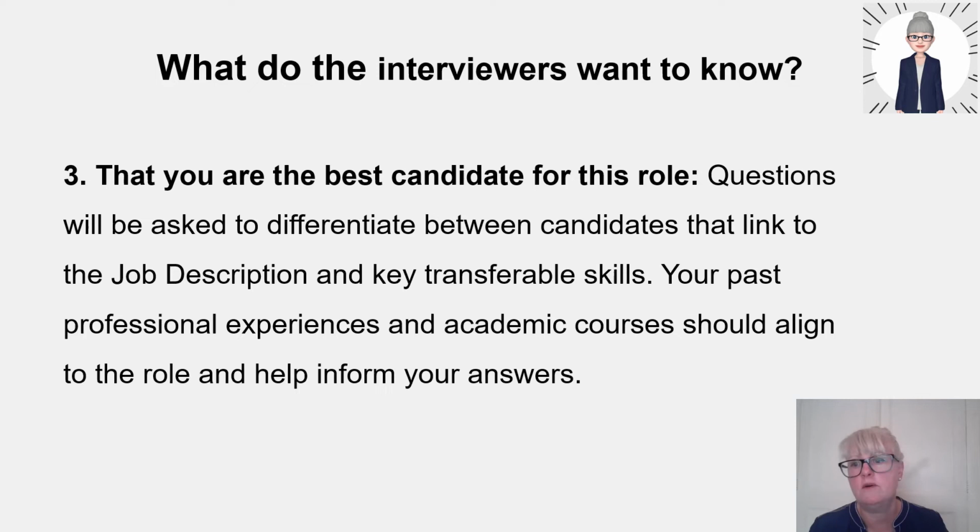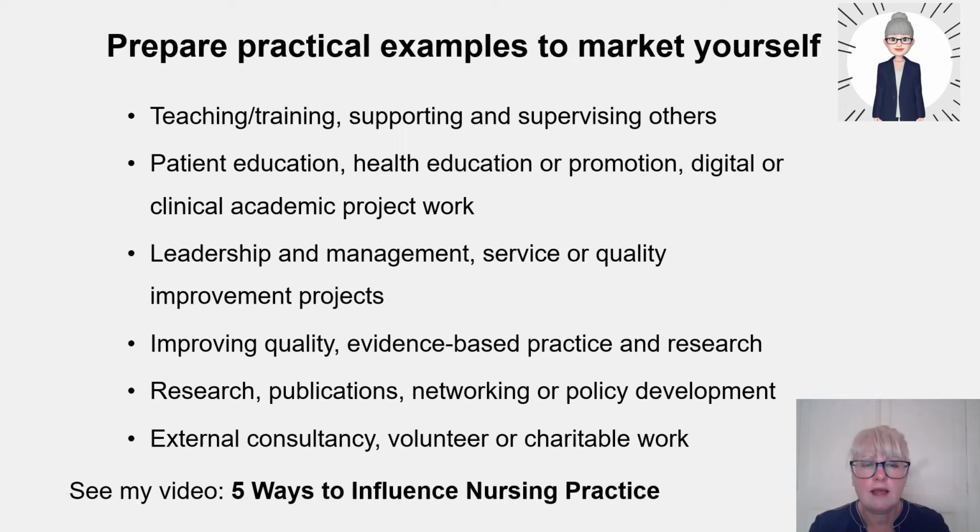that you're applying for. So, helpful tips: prepare some practical examples to market yourself. Think about a training or teaching session, or something where you've supported or supervised others, that's a really good example. Patient education or health education or promotion, or you might have some digital or clinical academic project work that you've completed. You might have done some leadership management work or a quality improvement project, and I have got a video on my YouTube channel on quality and service improvement projects for nurses with some examples.